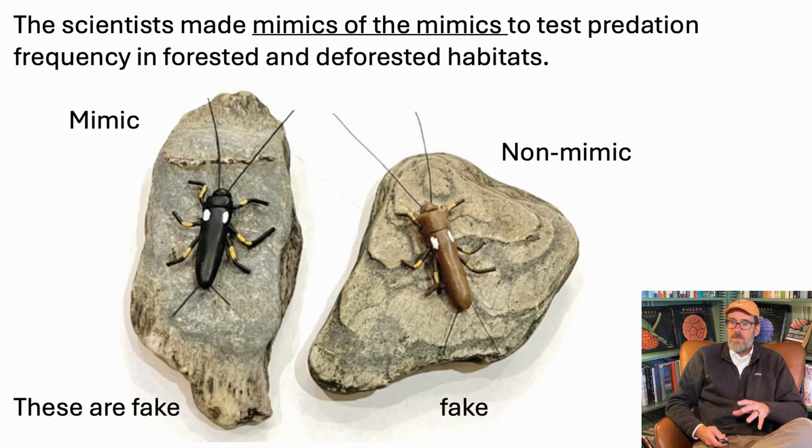So this scientist did a really cool experiment where they made models of the mimic and the non-mimic. It's hard, the words are hard. These are fake. They made this fake representation in clay of the mimic. Look at the cerci. The cerci are long on the black one. That's the mimic. And the non-mimic, which is brown, which is fake.